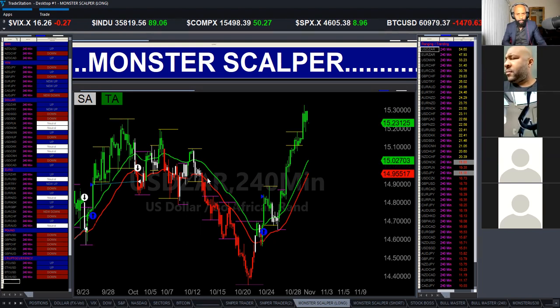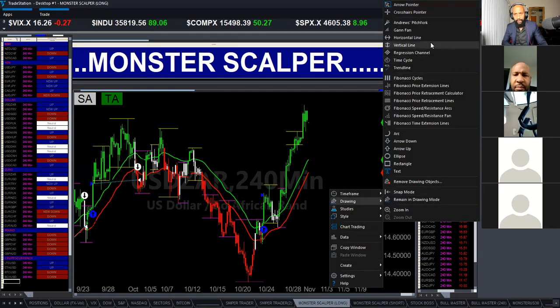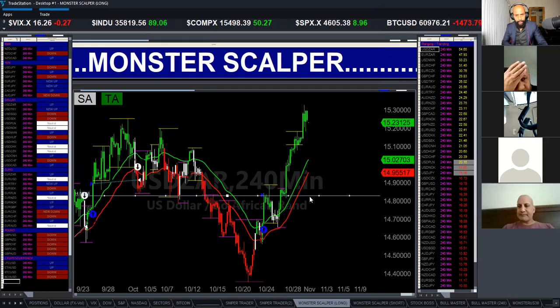So guys, the ZAR pairs, right? We always want to be in the pairs that are trending. So trending up here, the ZAR pairs, USD ZAR and EUR ZAR, are currently trending. So we are in these pairs here. If you guys remember, we got a buy signal here last week on a break of this resistance. Let's draw this line here, on the break of this resistance, right here.